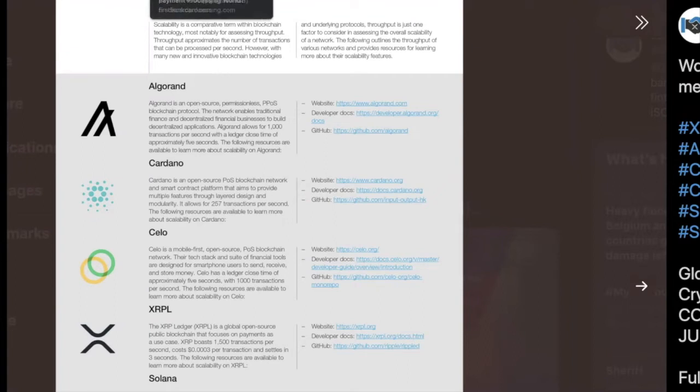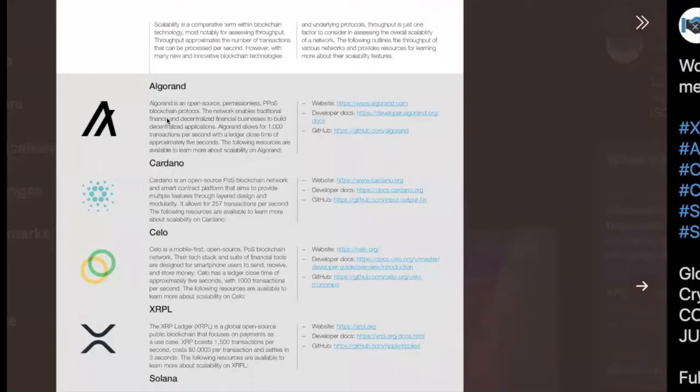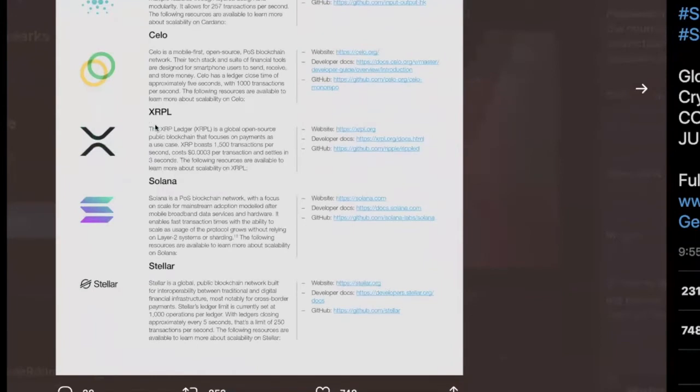Okay, where does transactions per second come into play here? This is where it comes into play. With XRP, the transactions per second it says is 1,500, but it's really scalable as high as it can possibly go. But when we get back here, Algorand, which I invest in, is here. Cardano, which I invest in, is here. Celo, I don't invest in. And then we have the XRP Ledger. Now, I invest in Stellar as well as Solana, but they give the information here.